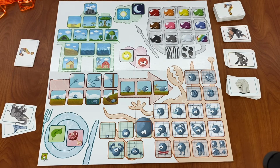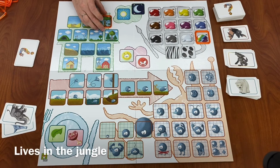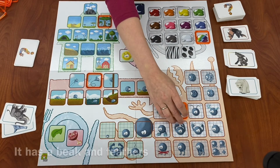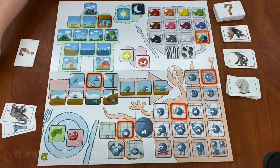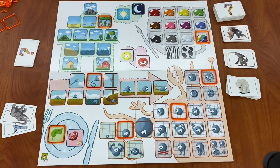All right, guys, for this next card, I'm going to try to lay out some different characteristics and you see if you can guess which animal that I've selected. All right, I think that's it. So tell me what you think. What animal do you think that I have selected?